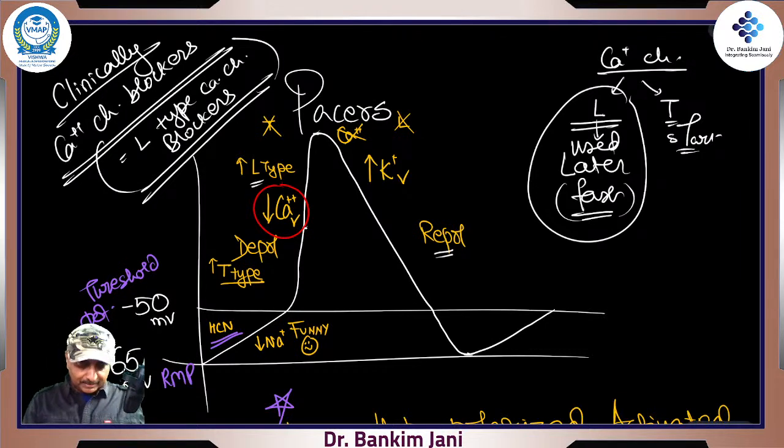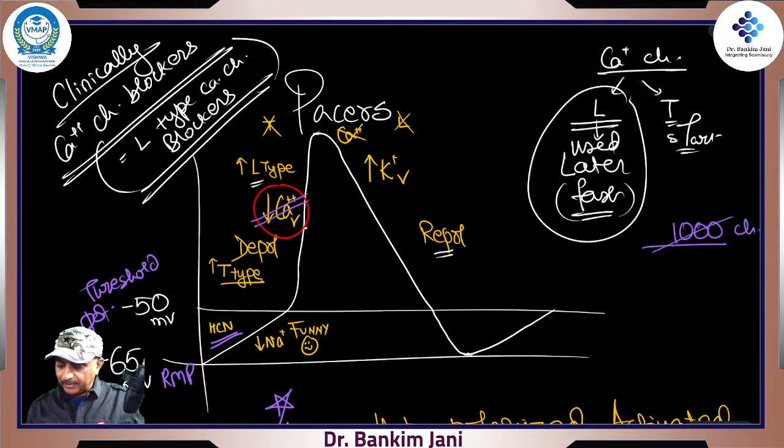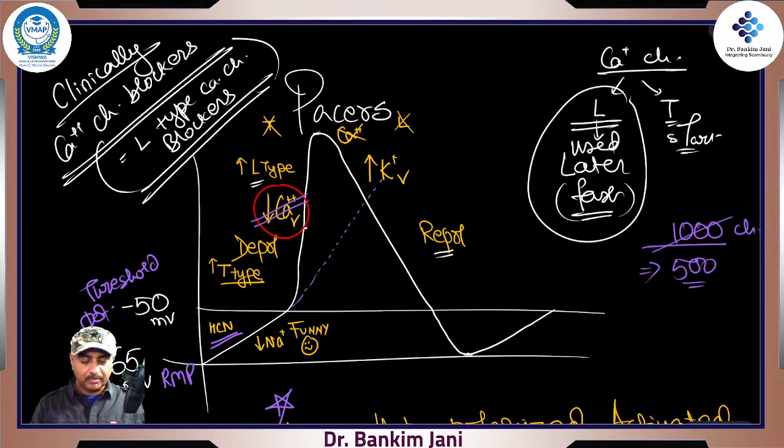And what would happen? Just discussing: if this calcium channel is blocked, not fully but partially. For example, let's say there are 1,000 channels, as such there are millions, and our medicine has blocked, let's say, 500 channels, so only 500 are available. So this is what would happen. Now this would be elongated. It will take more time for the calcium to reach this peak in the further process. Activity is reduced.